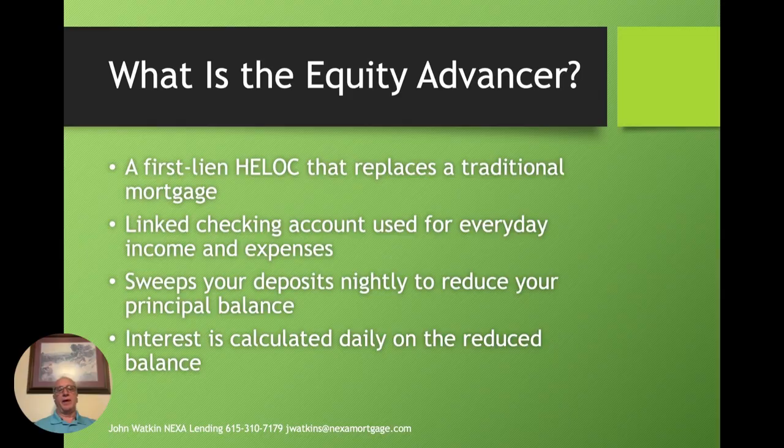What is an equity advancer? It's a first-lien HELOC, home equity line of credit, that replaces a traditional mortgage. It's linked to a checking account used for everyday income and expenses. It sweeps your deposits nightly, so it reduces the balance of your principal on that mortgage every single day. Interest is calculated daily on the reduced balance.